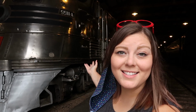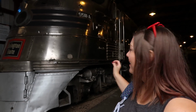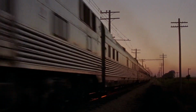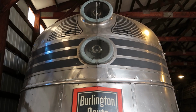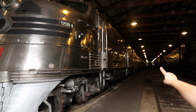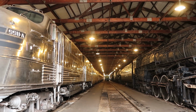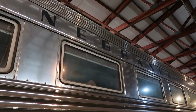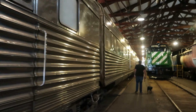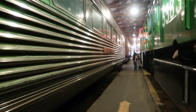This right here, this is the Zephyr. This is the train that they used in the movie. They actually had to put a Mylar makeup on it so that it could become the Oregon Zephyr, but that's it. And it's, I don't know if you can see it yet, but it is a long train. It's not the Oregon Zephyr anymore. Man, it just goes on and on and on and on. Oh, have you reached the end?